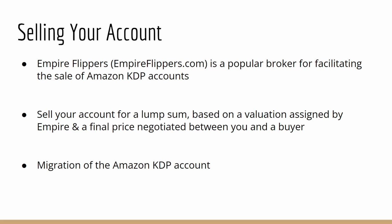So once you do sell your account, you will get a lump sum of the money, of the proceeds, based on a valuation assigned by Empire and a final price negotiated between you and a buyer. So you will get a sales listing based on a valuation from Empire Flippers, and from there your buyer and you will negotiate a final price, and once agreed upon, that is what you're going to be receiving, minus a 15% commission from Empire Flippers. That is their broker fee. So consider the 15% commission from the final price agreed upon.